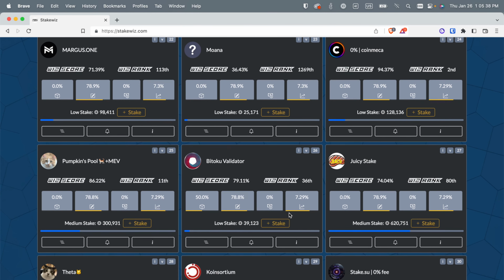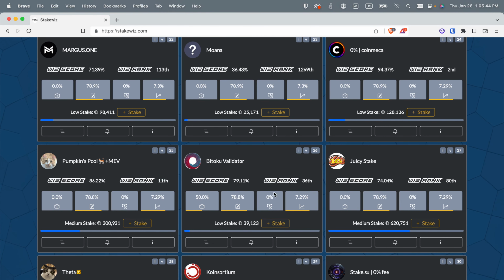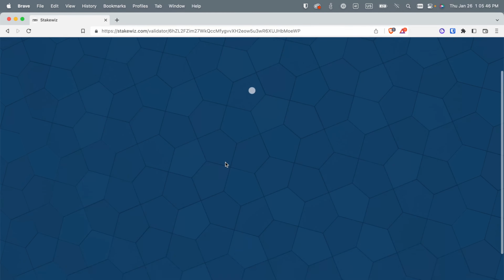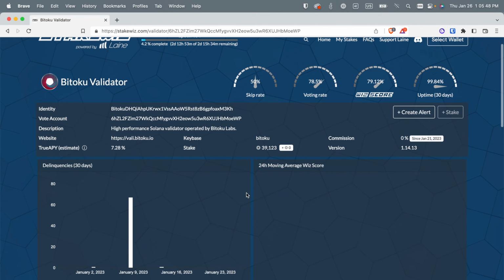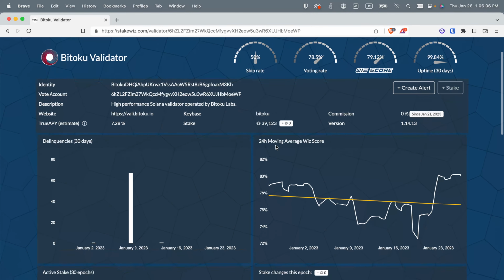So my own validator now gives a return for anyone that stakes with our validator of 7.29%. So you can click this validator and you get a little bit of stats. You see we charge 0% commission right now. That's for giving anyone that wants to stake with us the highest returns. And that is something to get our stake up. We have like 40,000 SOL of stake from other people right now.